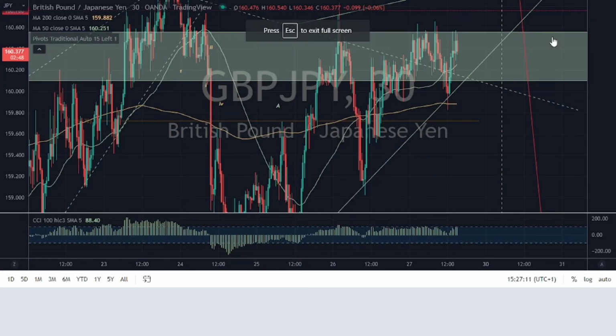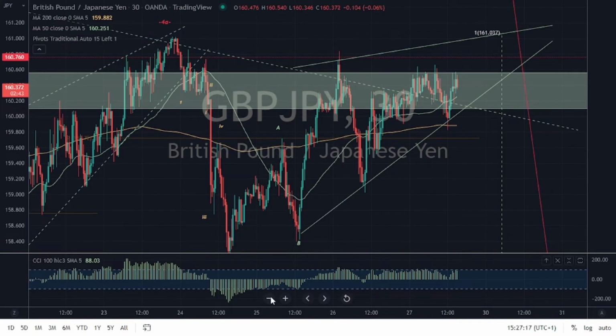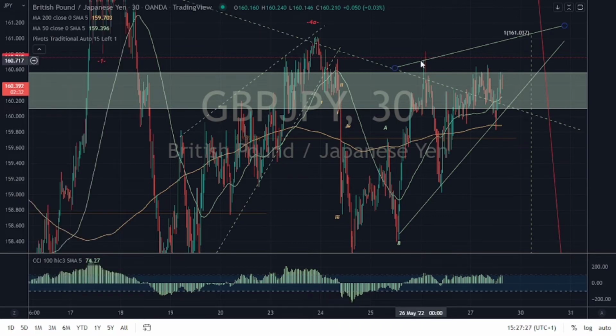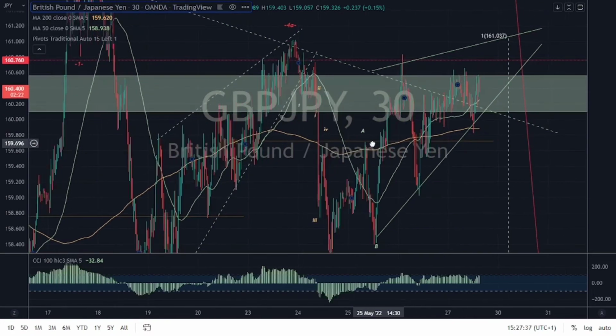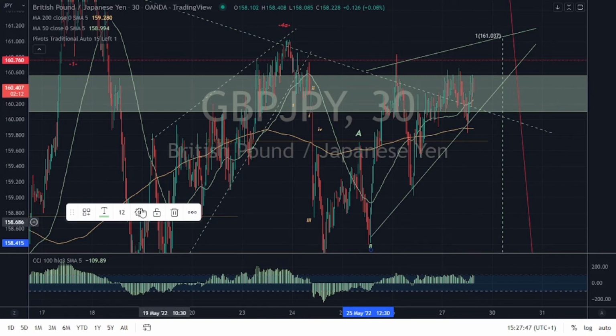So let's do the internal projections for the current move. Two days ago, I think, we were looking at taking very small intraday longs. We were expecting that this was an A, B, and the C. And we did take very small intraday longs into this segment. You would have taken profit at 160.8 or stood out altogether. This is now an A, B, and the C, and we still have to be a bit patient until that C concludes.